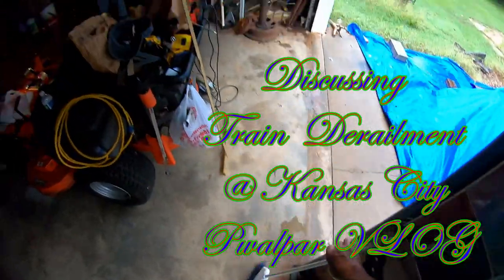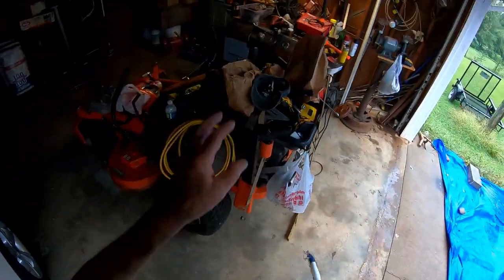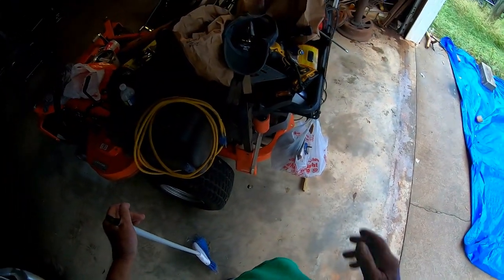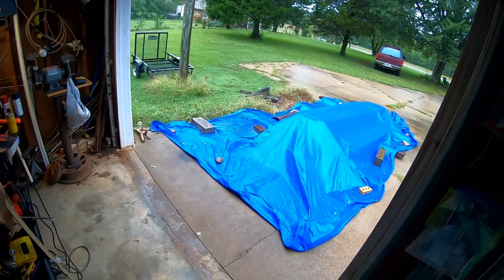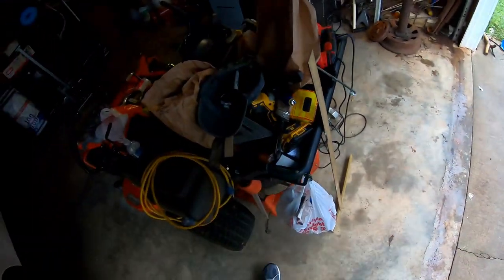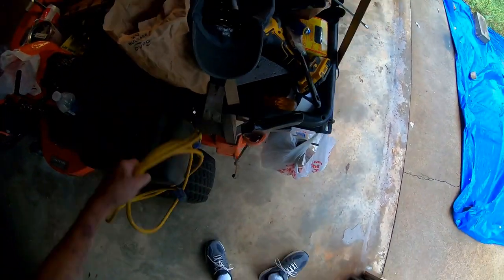I don't have any place to store stuff in my garage, and I just throw things down. So as a result, my lawnmower is completely covered up. As soon as the rain clears up, I'm obviously going to have to cut grass. Let's sort through some of this stuff on the lawnmower here when I clean it off.